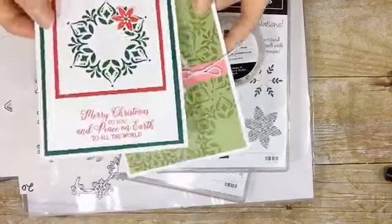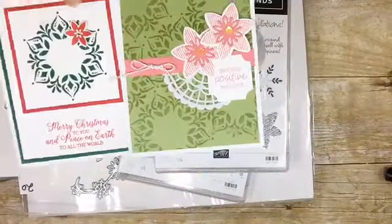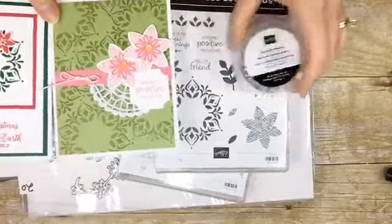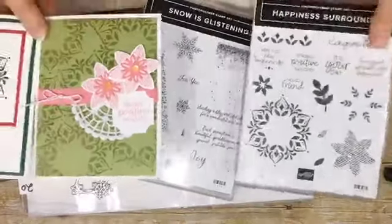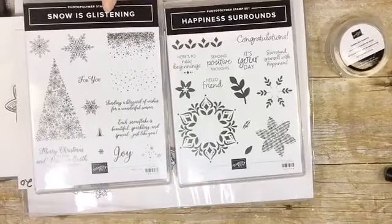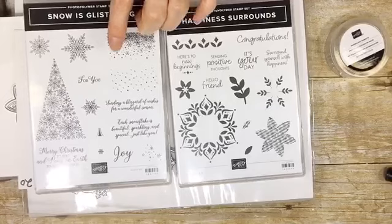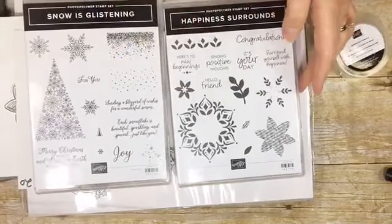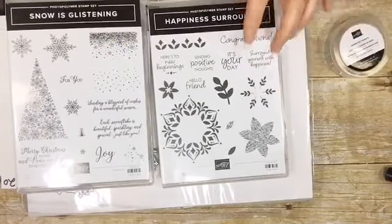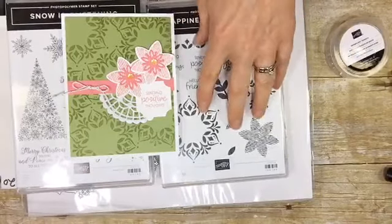So these are the two cards I already showed you that are from my class last month. And they both use stamps from these Snowflake Showcase stamp sets. So we have Snow is Glistening. This stamp set is only available in the month of November or While Supplies Last. And then Happiness Surrounds, same thing. So on this card you can see we basically only use this set.